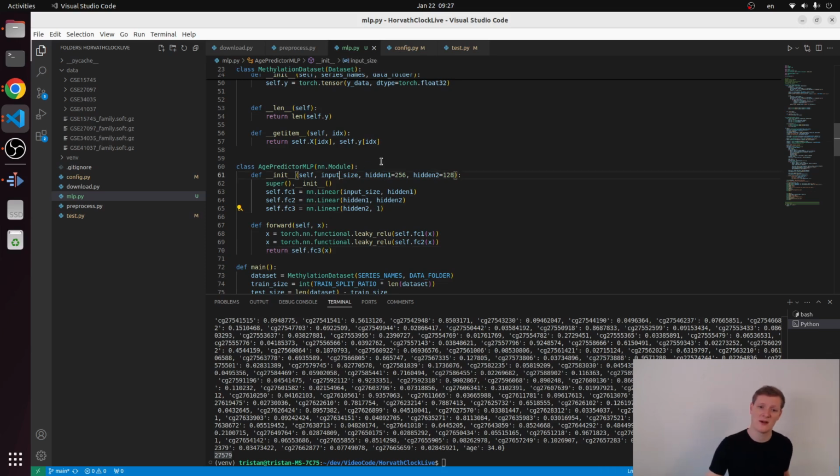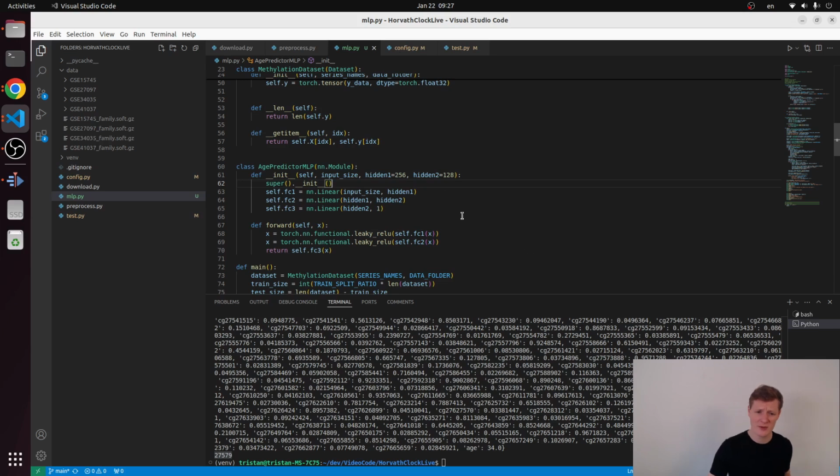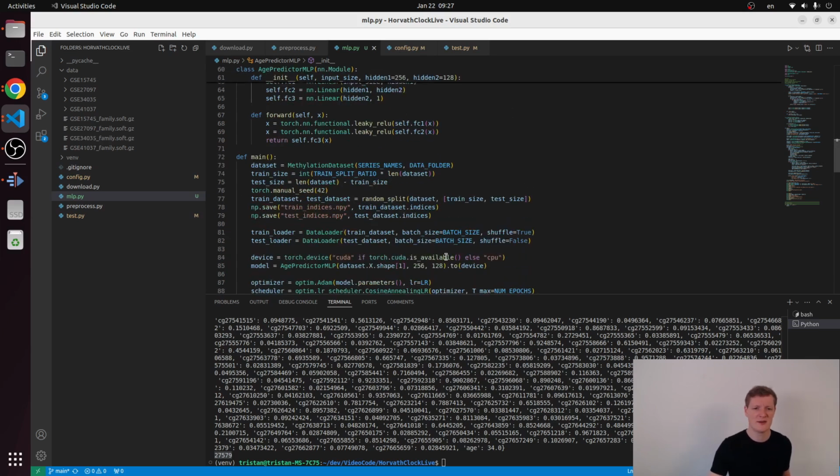Output size is 1, which is important because our age is 1. Input size must be our num probes, and then we have some hidden layer parameters, which we can fiddle around with a bit. We use leaky ReLU as the activation function instead of, for example, ReLU, because then we can get dead neurons, and this could lead to problems, but it's not really important.